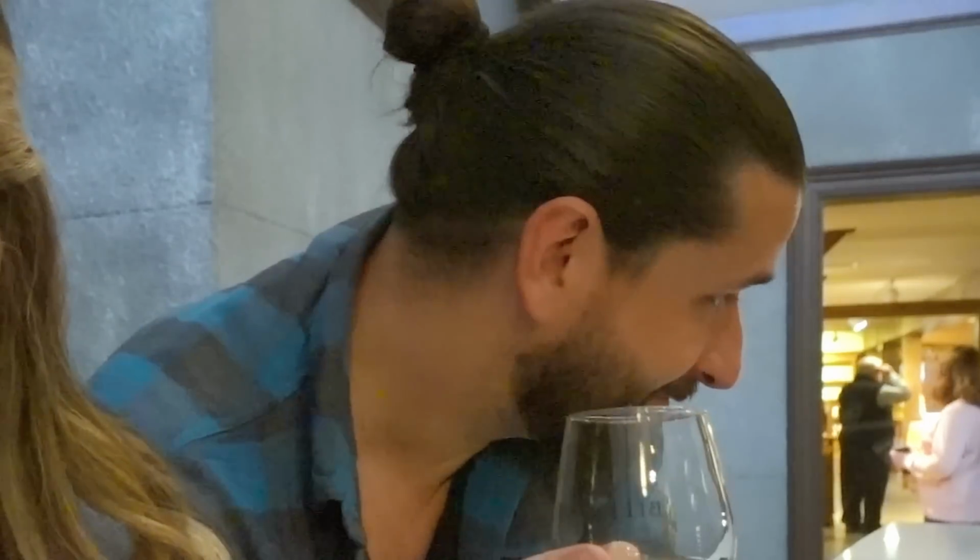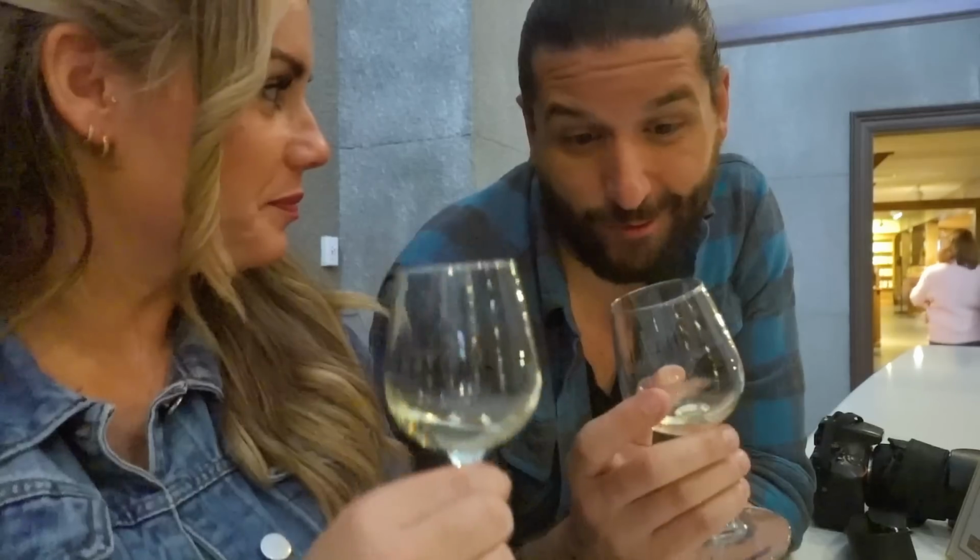So I got the Muscat. And I got the Reserve Chardonnay. This is delish. It's a lot more citrusy than any wine I've ever had. I really like this. That one's dry. I don't know if I'm going to like it. I mean, I did go backwards. We're supposed to work our way down the list, but I did go backwards on this one. But I still like it.